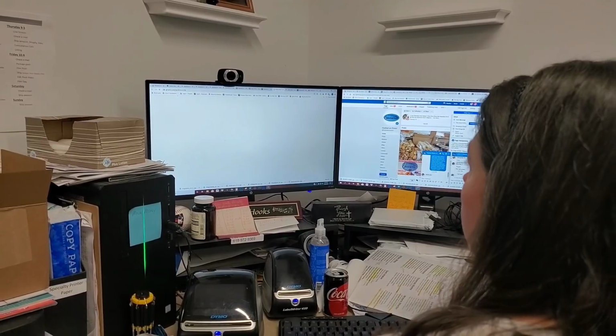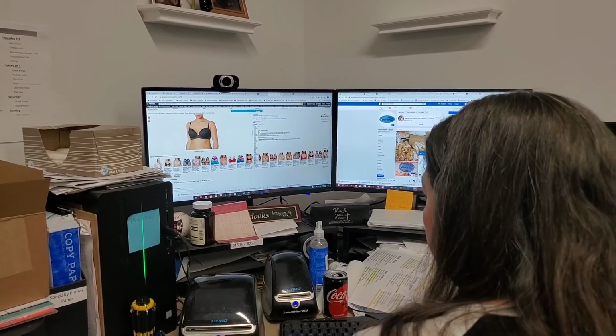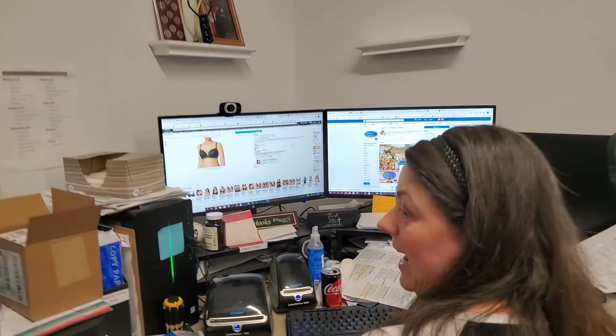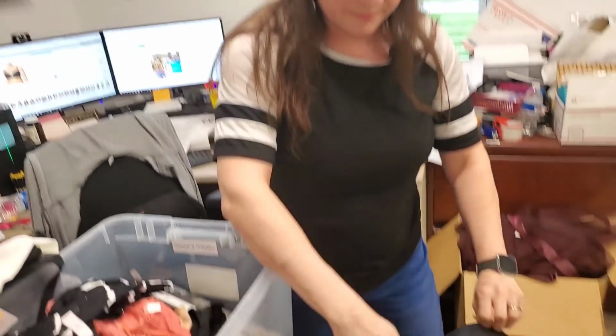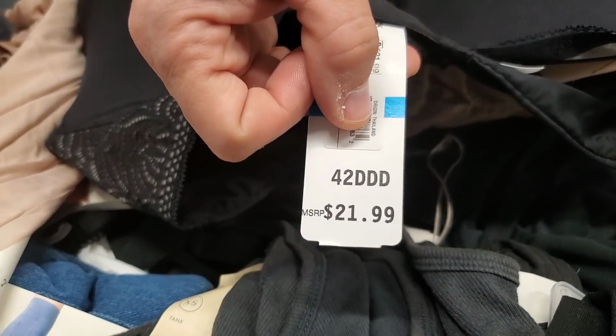Remember, I have a 42 triple D, so we're going to select that exact size, 42 triple D. They're currently selling for $24.98. Not too shabby. You can see why I love Amazon. We're going to set this aside. That's higher than the tag price. Oh, really? Yeah, the tag price said $21.99 and it's selling on Amazon for $24.98.